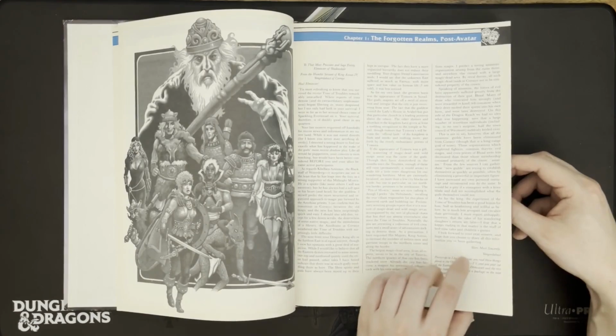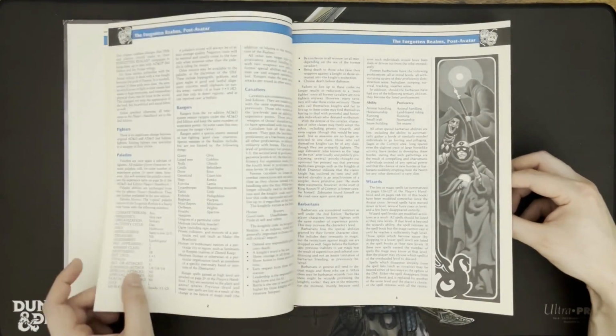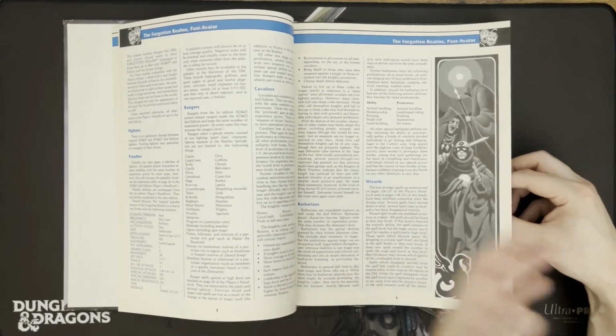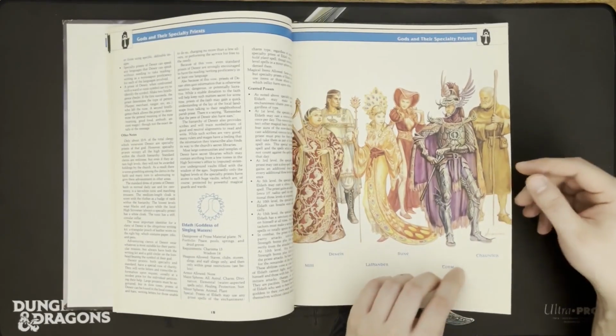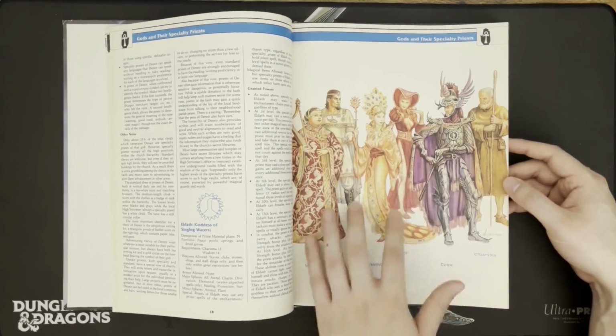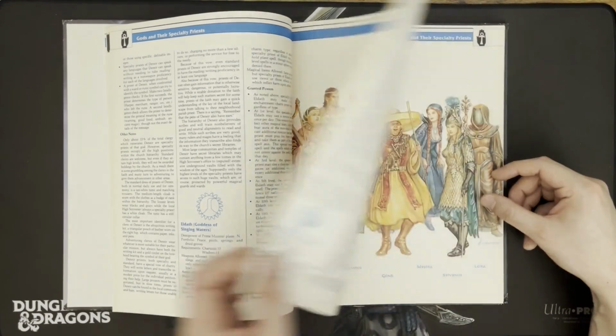So the first chapter that I just skipped through was called Post-Avatar, where it covered the Time of Troubles and how to convert the classes over to 2nd edition mechanically. So chapter 2 of this book goes through all of the gods in the current pantheon. What I really like about this book is the illustration for all of the priests of each god.